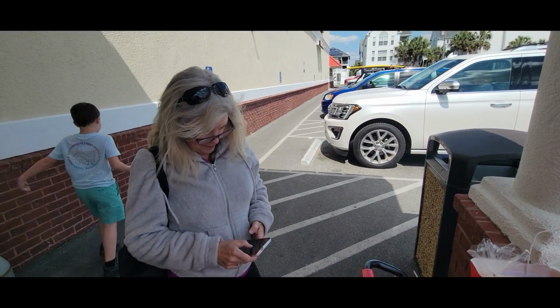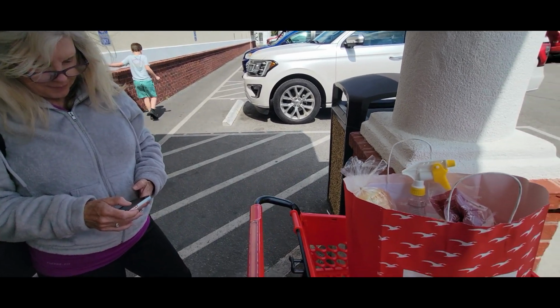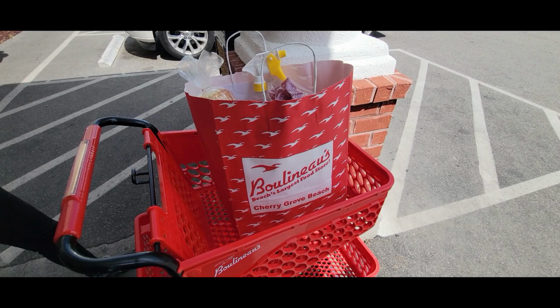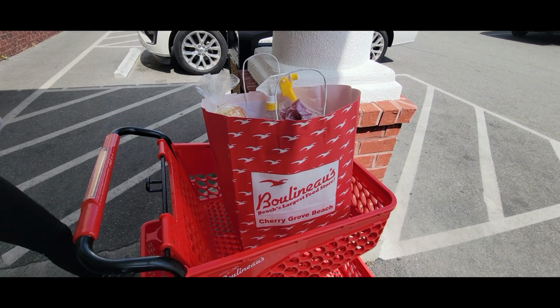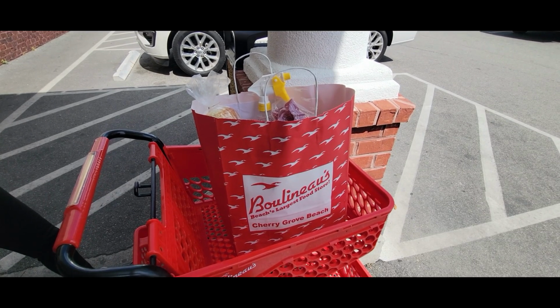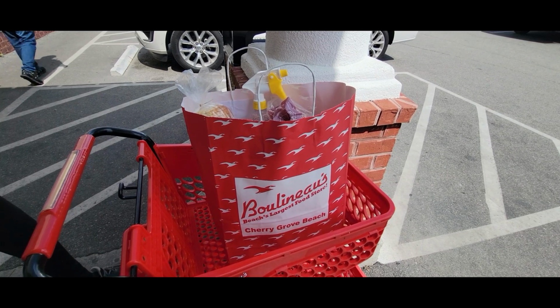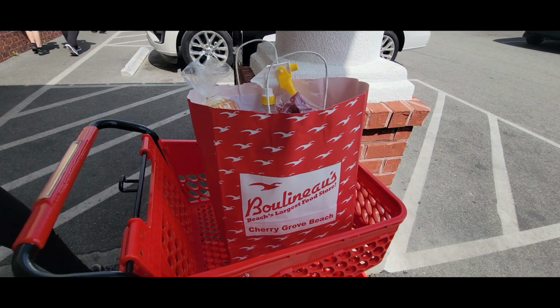We decided to make a stop here at Boulino's IGA in North Myrtle Beach, pick up a few items while we're waiting for our Uber car. And they have the fanciest bags. Those are the only bags they have available that they include with your purchase. You can buy some bigger, heavier bags to reuse, but that's their own bag. That's really fancy.